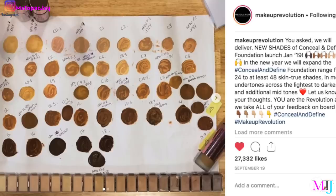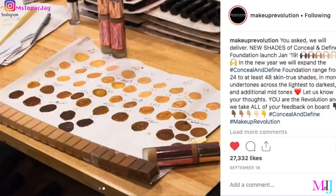Now, a few days after I uploaded that video, Revolution announced on Instagram that they're going to be extending the shade range in this foundation from 24 to 48, launching in January next year. That is fantastic, okay? But at the same time, I really do wish that they had just done that when they started. Did they launch 24 shades, create a buzz, and then bring 48 to surprise us? I don't know, but I just thought to let you know that Revolution is apparently going to be launching more shades in this range very soon.